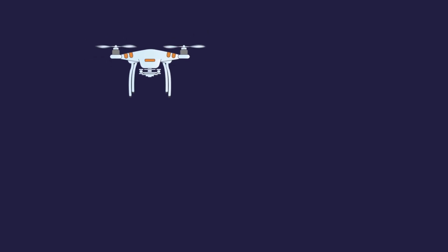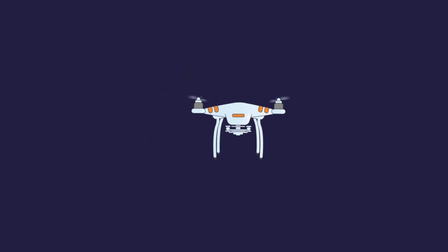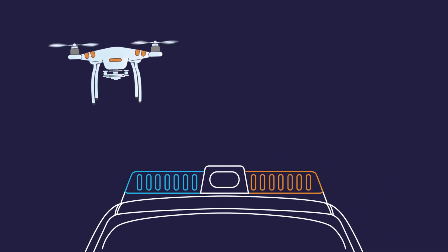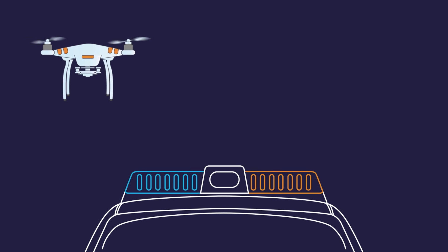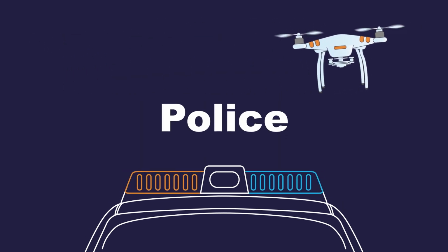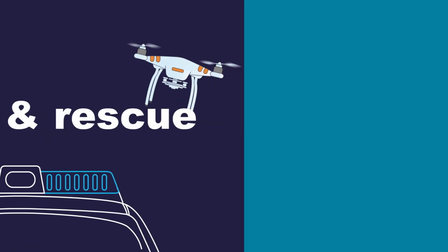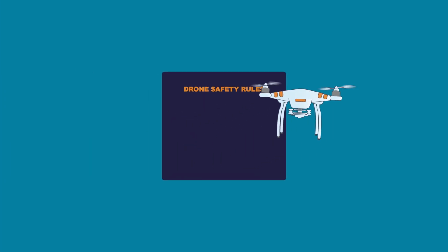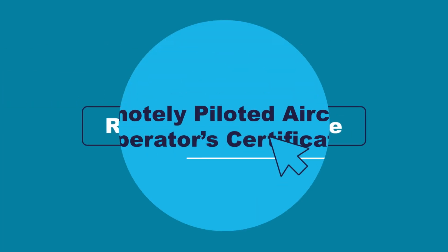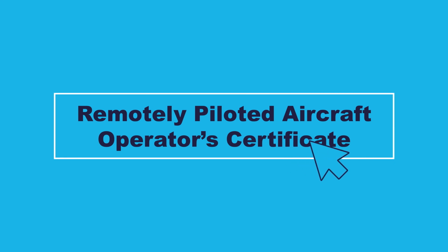You must not fly over or near an area affecting public safety, or where emergency operations are underway without approval. This applies to situations like road accidents, bushfires, police activity, and search and rescue. If you want approval to fly outside the drone safety rules, you'll need to get your remote pilot license and operate under a remotely piloted aircraft operator's certificate.